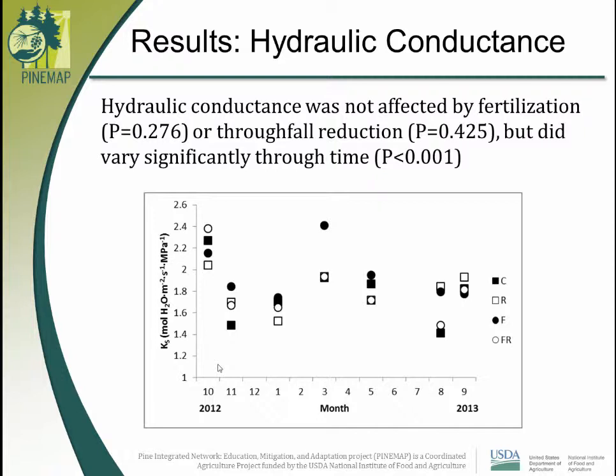This was a wet year, yes, of course, because we installed a through-fall reduction treatment. So yes, it was a wet year.